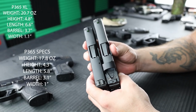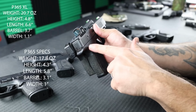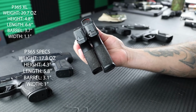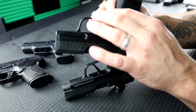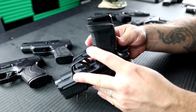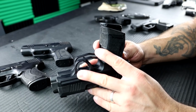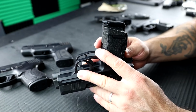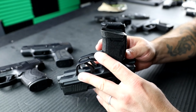All right, it's going to be a little bit longer, not too much wider. It's going to give you more of a beaver tail, so it's just a little bit more comfortable all the way around. Now, I can't give a super accurate look here, because that optic's going to get in the way. But basically, you're talking about 1/4 of an inch, maybe a 1/2 inch. Yeah, with the flat base plate, probably definitely a 1/2 of an inch difference.